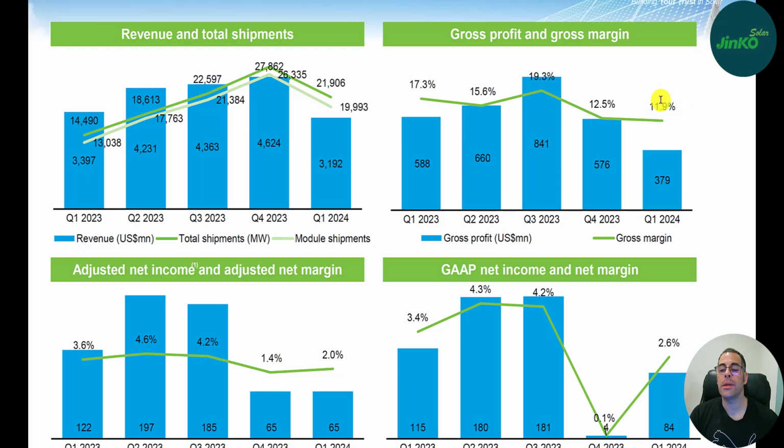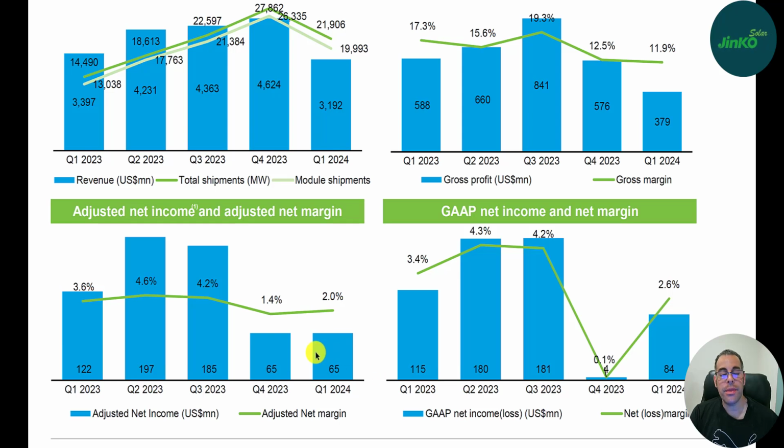Same thing with the margins, they are down a lot, 12% compared to 17%. Net income for the first quarter is 65 million with only a 2% margin. It was much higher last year, 122 million, 3.6% margin. This is their adjusted net income. For GAAP net income, it's a little higher, 84 million.